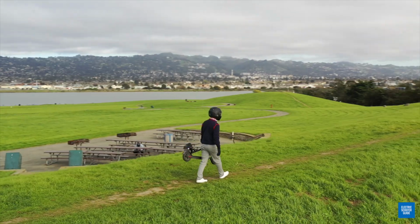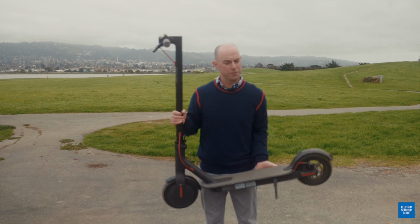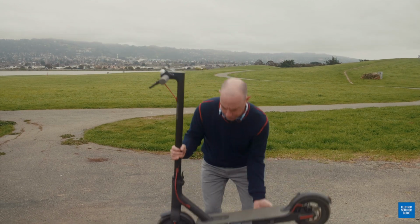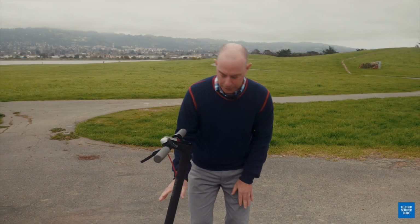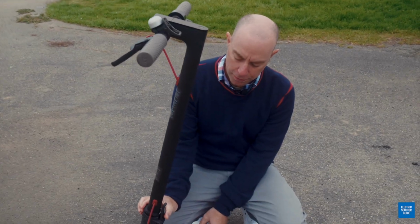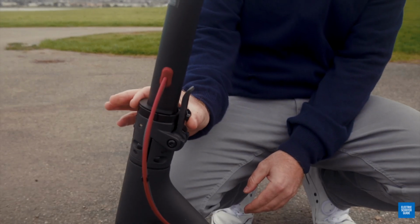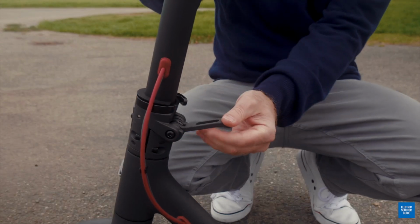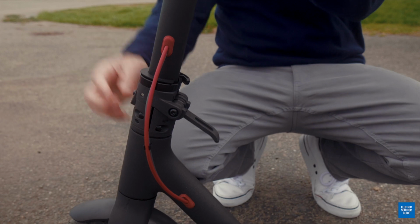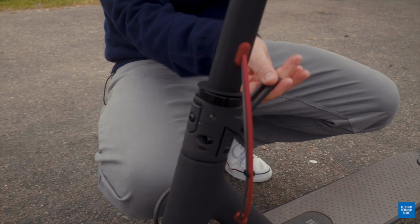So it weighs 27 pounds, which, for me, I'm a 160 pound person, no problem at all carrying the scooter. The way that it folds is a little bit different. You've got this little clasp here that's kind of a safety device, and you can pull that back. As you can see here, you pull that back, and then you pull this little tongue down, which releases the little teeth back here. As you can see, it releases the teeth.